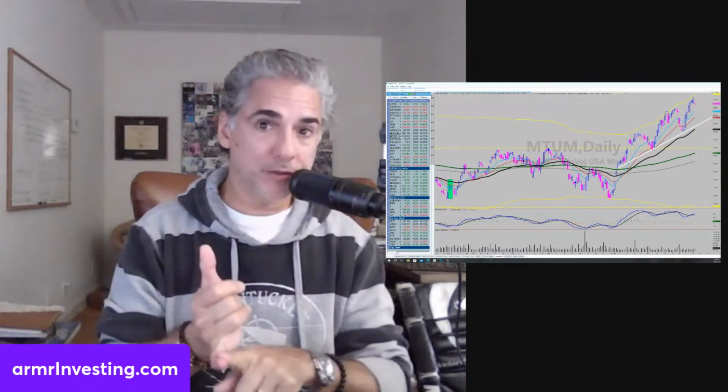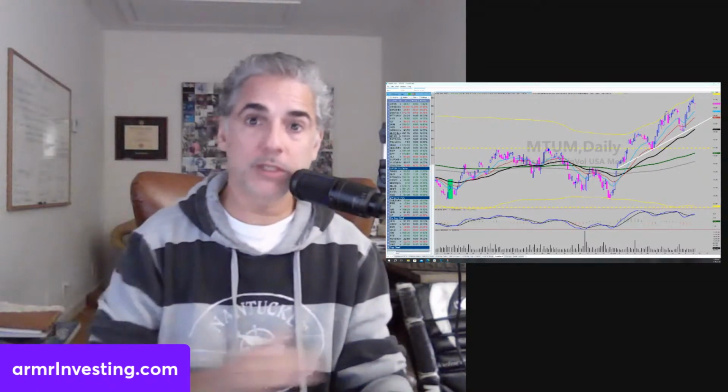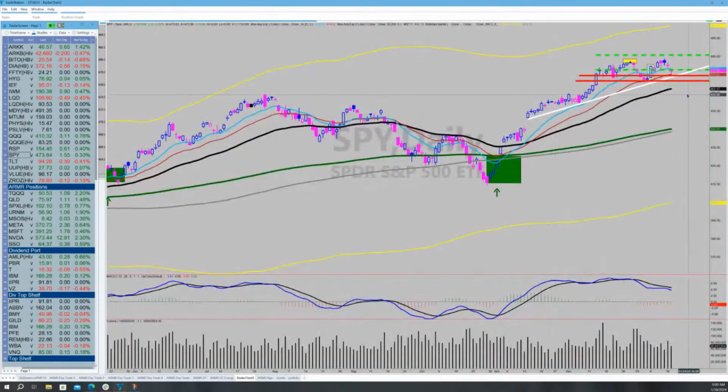If the lows of yesterday are taken out, we will reduce exposure. We wouldn't cut it out completely. We have 2 different stop locations. One is for the aggressive positions and one's a little bit lower. Okay? So the aggressive position would be stopped at the low of yesterday, and then the next stop would be taking out the low of the consolidation area.